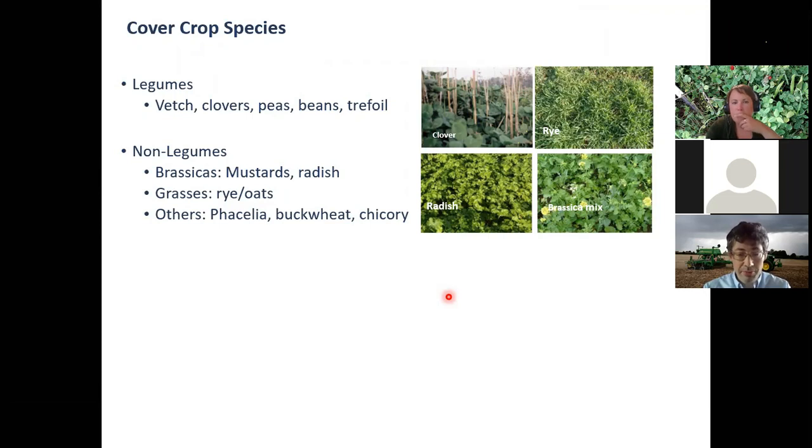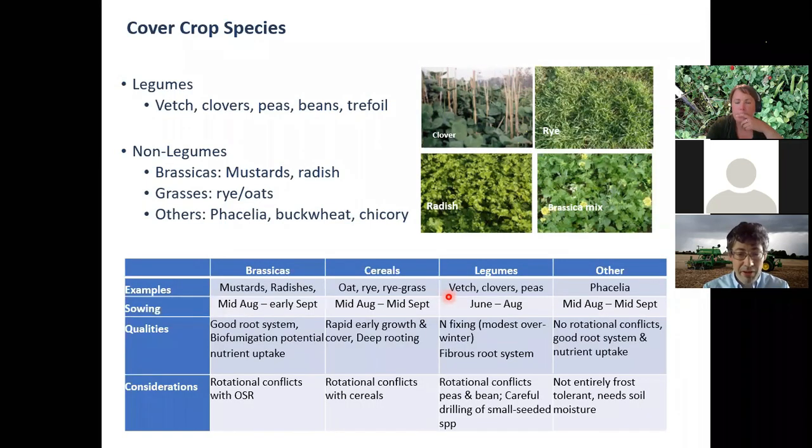Like with all approaches and cover crops, there are benefits and some considerations as well. Particularly the rotational conflicts are quite common in most of those species. Brassicas, legumes all have potential challenges. But again, depending on the situation, you need to choose your species according to what your aim and your objective of growing cover crops are.